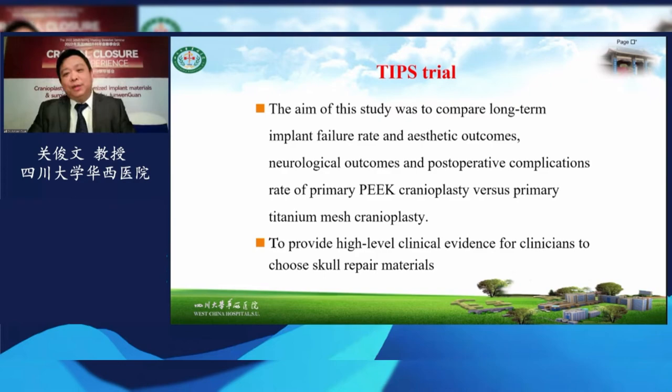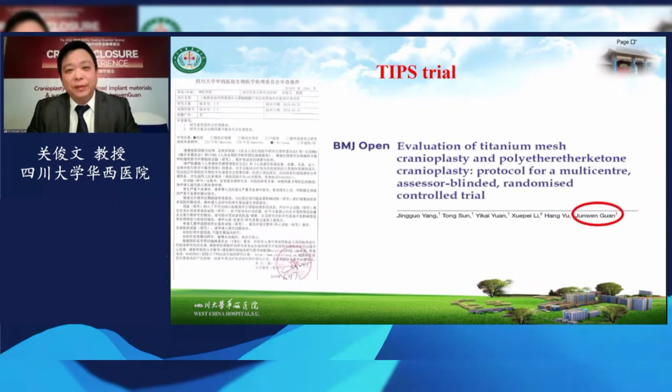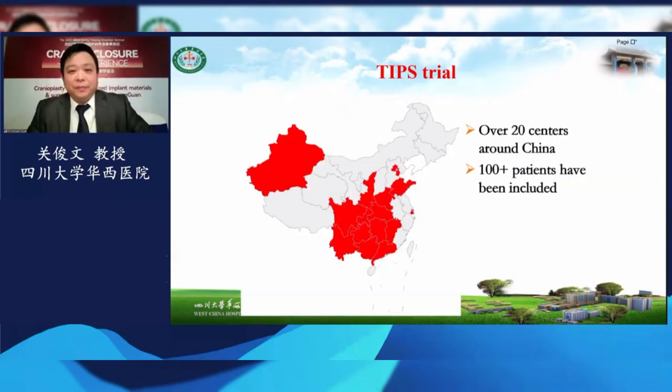We believe the TEEPS trial would provide high-level clinical evidence for clinicians to choose the skull repair material. The ethical application of this clinical trial has been approved by the Medical Ethics Committee of West China Hospital of Sichuan University, and the protocol has been published in the journal BMJ Open. At present, the trial has collected patients from more than 20 centers in China, and more than 100 patients have been included.